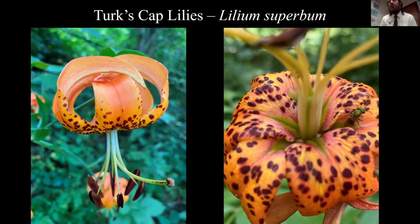Although the superbum, as the name implies, is superb. It's a much bigger plant, much bigger flowers, more flowers and everything. But lilies often don't bloom because they need a lot of light, and they're also eaten by deer a lot. So it's one thing to know where there's a lily, and then you've got to go at the right time of year, and it may be hard to get there. And then when you get there, you hope they're blooming. And if they're not, then you can't tell, and you've got to come back, maybe another year. So this is a hard one to sort out.